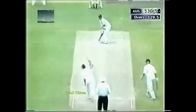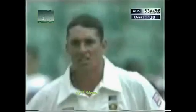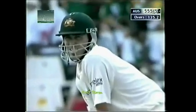Another one. 3 on the trot. Easy pace track now. Lovely shot. Superb timing. Beautiful shot. No one moved, including Damien Martin, because he knew it was going to race away for 4.